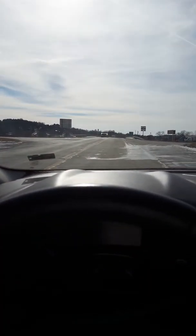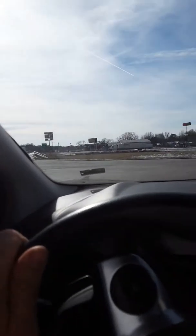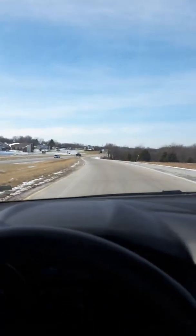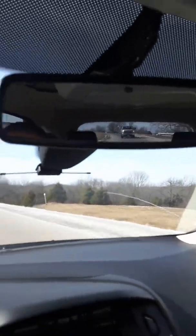There's a guy turning up there and I'm turning, but I get to go first because I'm turning right and he would have to turn in front of me. And he kind of cut the corner short there, but so what? You know, there's some people that are crazy.